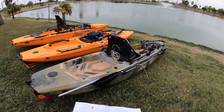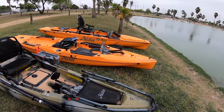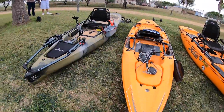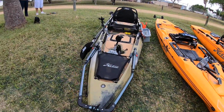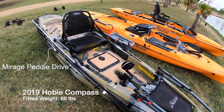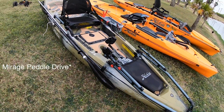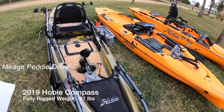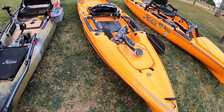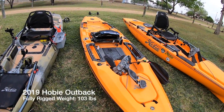One of the other big differentiating factors between these kayaks is the weight. And I think that's a big kicker, a big difference for a lot of people. So the lightest of the kayaks is the Compass. Without the chair and without the paddle, it weighs 68 pounds. Once you add the chair and the paddle and everything, it's 87 pounds. The Outback weighs 85 pounds with no chair, no paddle, and 103 once you get it rigged up.